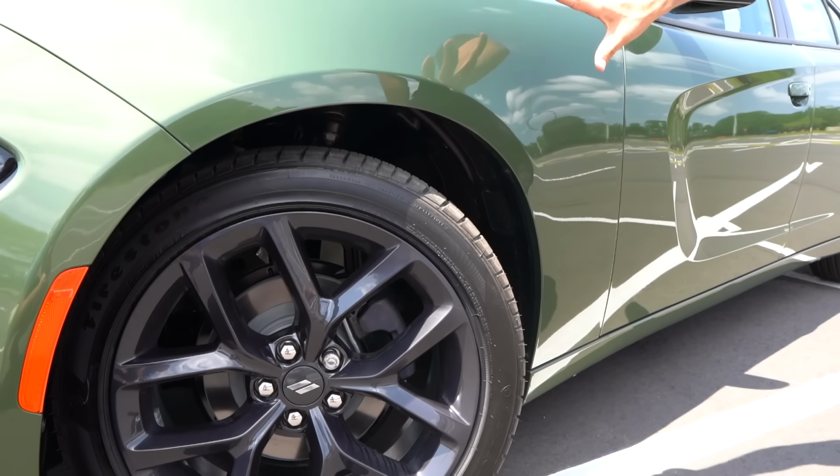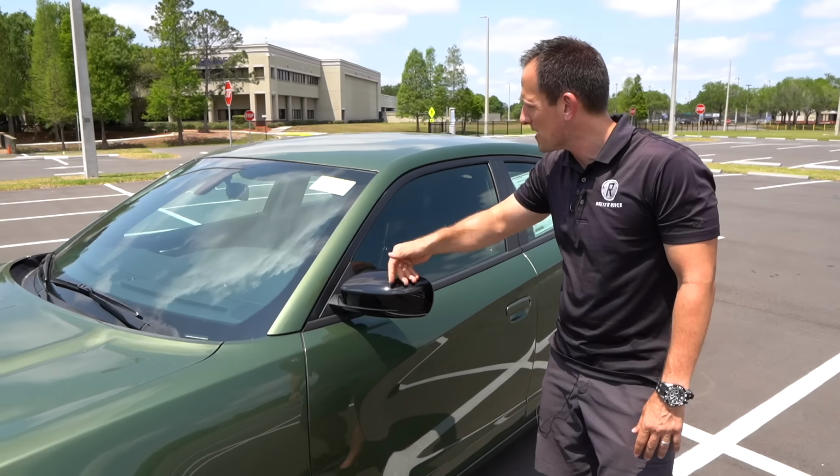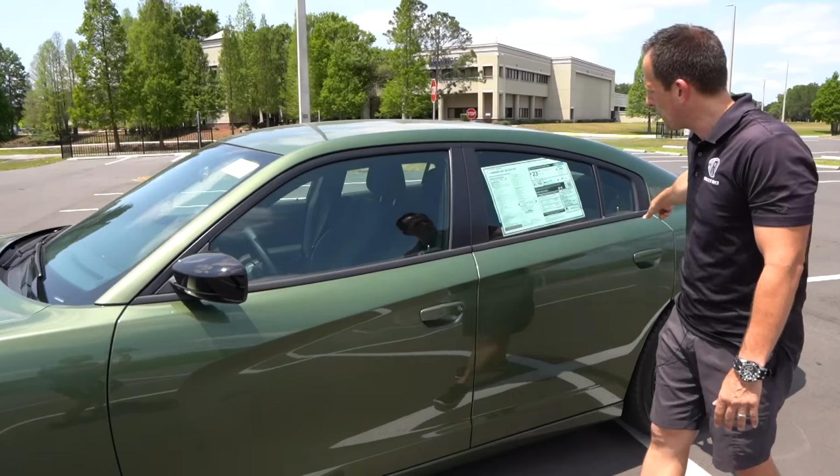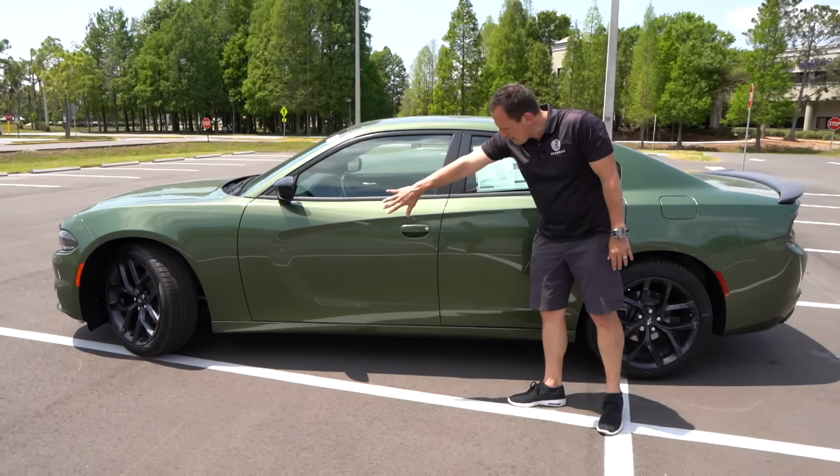You go down the fender, very, very clean bodywork. This one has the black mirror caps, no sunroof, but you're gonna have flat black around the window treatment and in the center. Even on the side, besides this body line, which is on the money. This is probably one of the most distinguishable body lines when it comes to the side of a car. That Charger carries it all the way to the back.